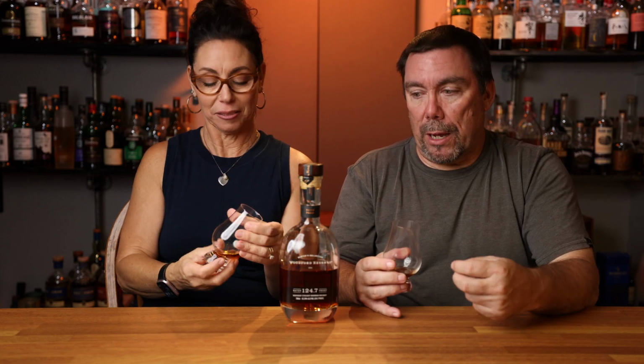Yeah, I really do like the way Woodford's smells and tastes. It's just the price of some of these I can't handle. And there's a smokiness to this that's not a peat. Maybe that's what wood smells like. Yeah, it could be a char from the barrel.